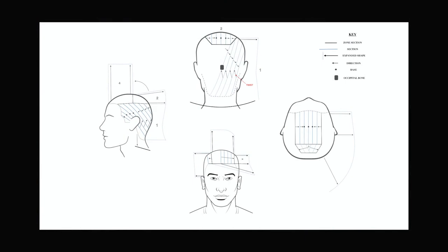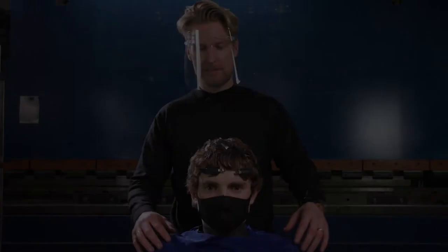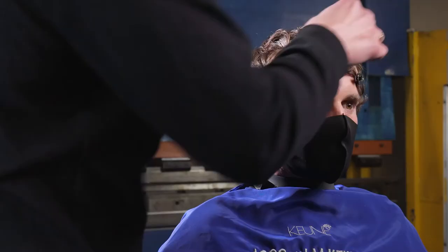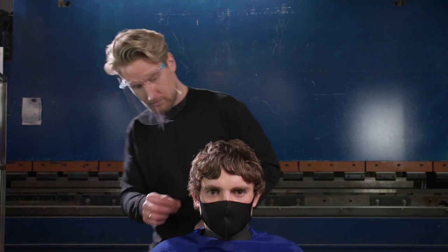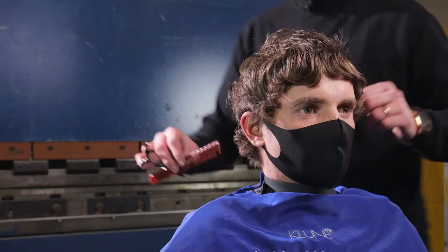So now let's go and get the other model, and we're just going to finish off the details for him. So now we have Josh here. His hair's set now, just naturally. We're going to take out these clips. Now we're just going to assess what's been created. Just comb it out very slightly. It's created the movement that we wanted. We're just going to see what's created throughout. We're not going to play around with it too much.